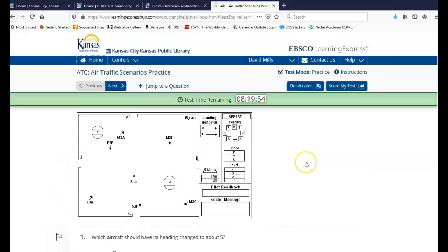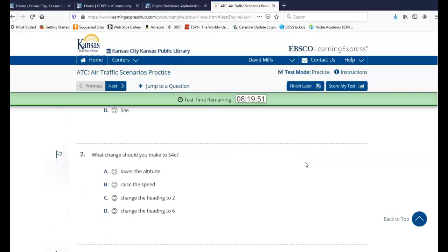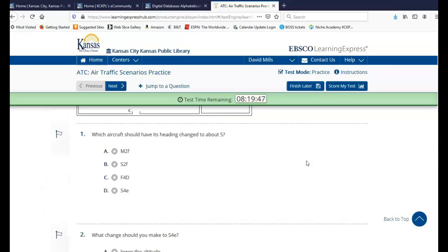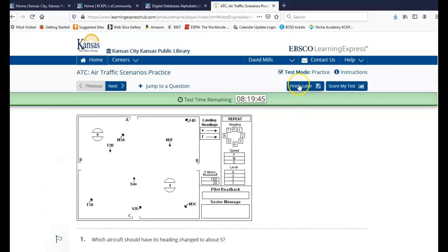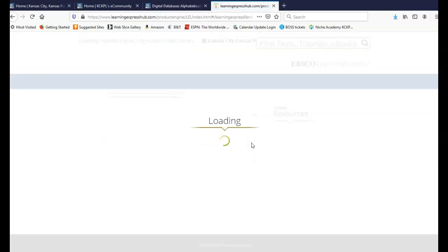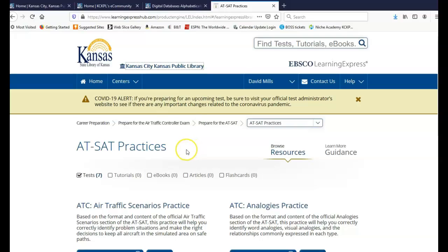And you can see it gives us question by question about air traffic scenarios practices right here. And so I'm going to go ahead and click Finish Later. And I'm going to close without saving. So that's an example of an air traffic control scenario test right there.